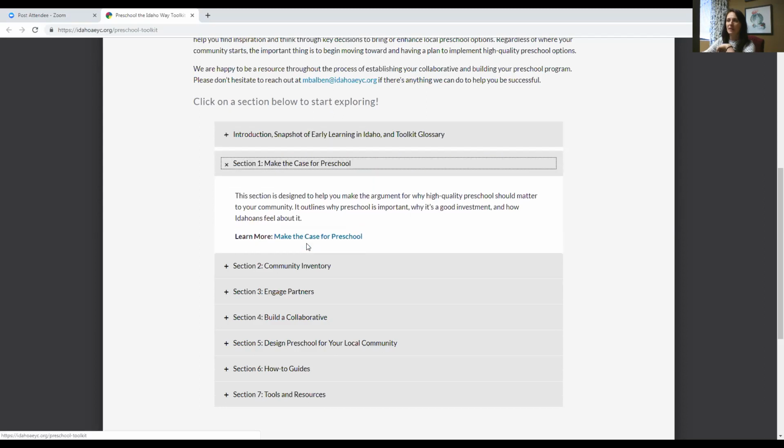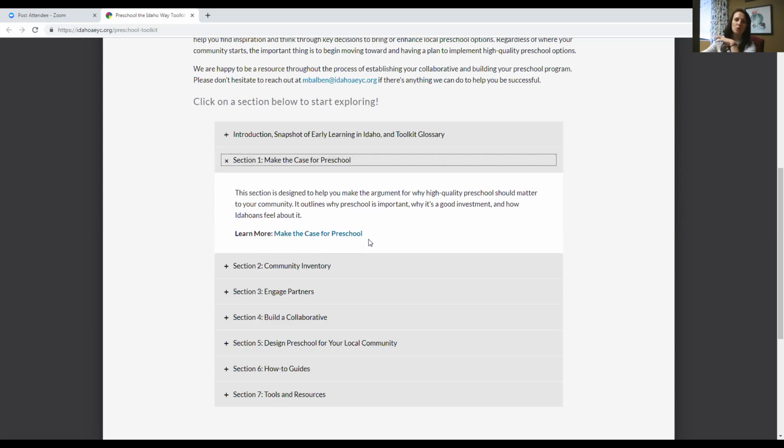Section 1, make the case. Most of us here already know why early learning is important. We already know the statistics and facts on early learning. But whenever it's time to go out and engage the community and build those partnerships, they may not be as familiar with the issue as you are. So section 1 is going to be utilized to find out what those statistics are and how you can use that information when talking to potential community partners.